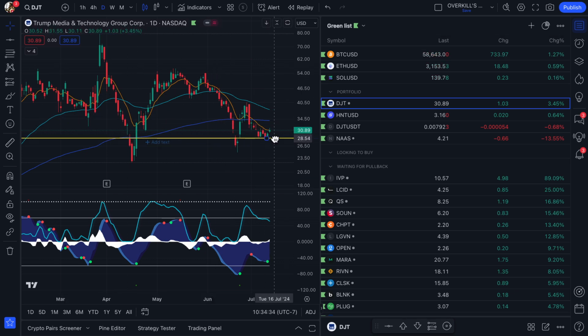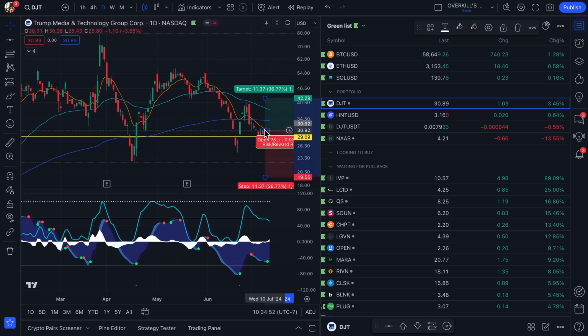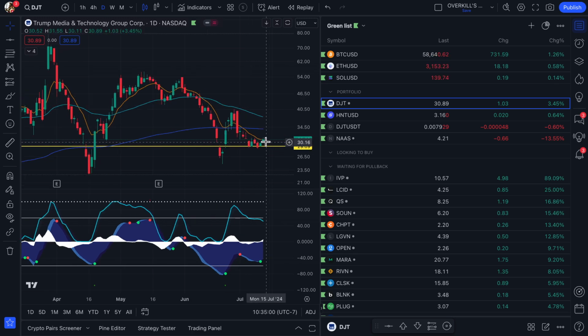I could even move it up to that green candle that we got the green dot on, which is around $28, $29. So 29 is my stop loss on this. If it breaks 29, I'll sell it. So I'm risking about $1 here on my trade for massive potential upside. If it goes back to right here at 57, okay, that's a big trade. That's a 70, 80, 90% move on that trade. So I'm risking like 5% to make 90%.